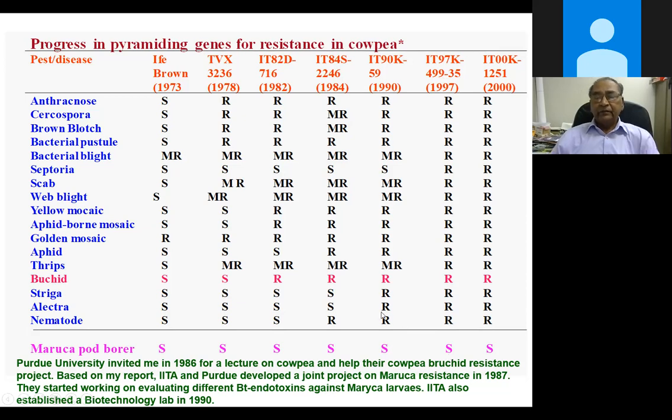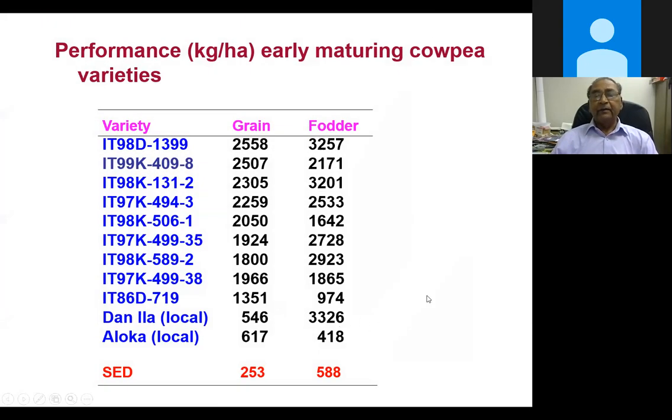So we had reached, in the mid-90s, lines with 60-day cowpea maturity, high yielding, resistant to most everything except for the Maruca pod borer. And at that time, I had been invited by Purdue University, and I gave a talk, and at that time the discussion on Bt was going on. I'll come back to that a little bit later.